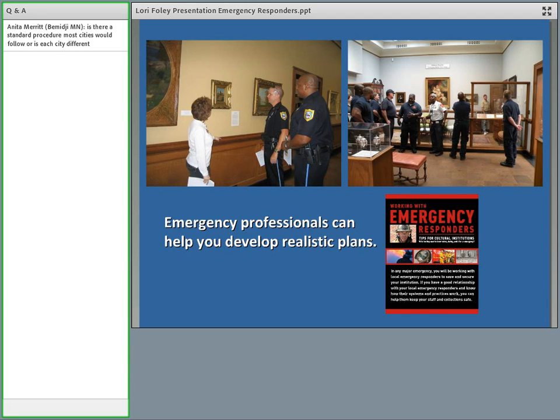As Dan mentioned, a walkthrough would be possibly a next step where you're inviting them in and they have a very critical eye and can help tell you things that you can do to improve the safety at your institution. And then maybe the next level up, you might want to invite them to do a site assessment, to work with you to help determine what the risks are, what the hazards are at your institution, as well as how you might mitigate some of those hazards that are there. So invite your emergency responders to come to your institution.